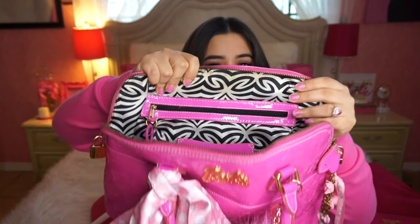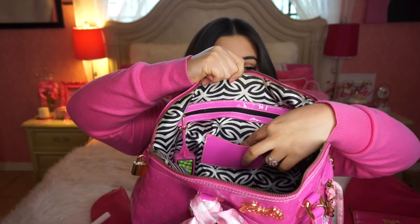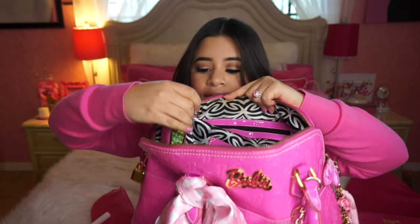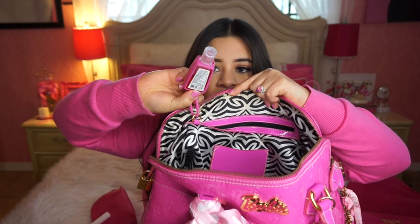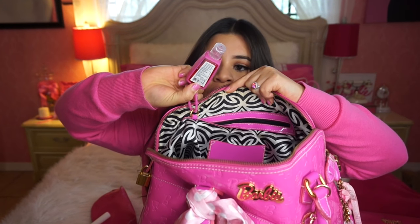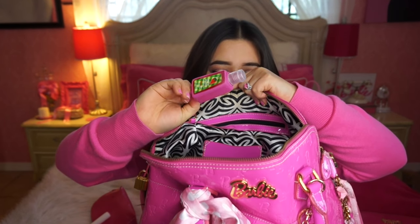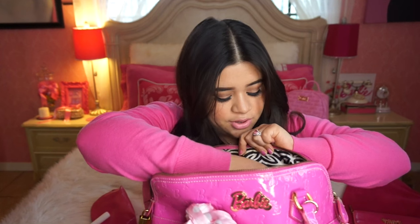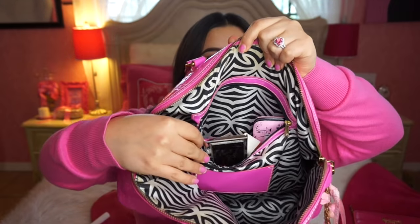So on the inside, it has this pocket right here, and it has this little slot thingy to put cards and all that. And then it has this little hood thingy, and I have hand sanitizer, and it's watermelon, fresh picked strawberries. Oh, strawberry. Yeah, I really like this scent. And I'm gonna show you guys what I have in the pocket right here. That's how it looks inside.